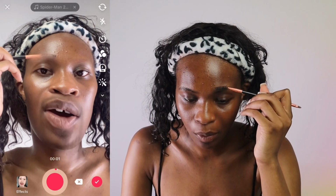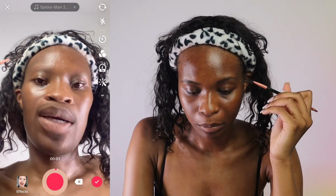Okay, I've set my phone up to be right in front of me. You guys are here, so I'll just put it side by side so you guys can see what's going on. What? Bro, what are you talking about, man? Can't tell what my eyebrows look like right now, so I'm just gonna imagine. Okay, eyebrows brushed upwards. I'm gonna now try and fill them in.